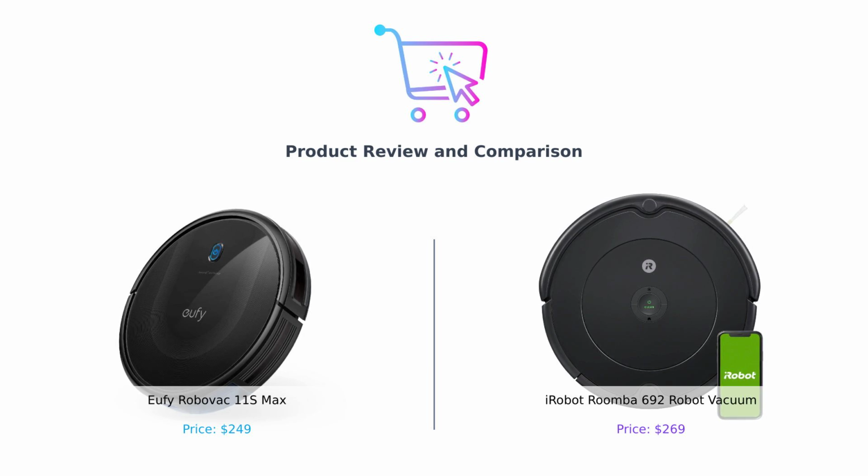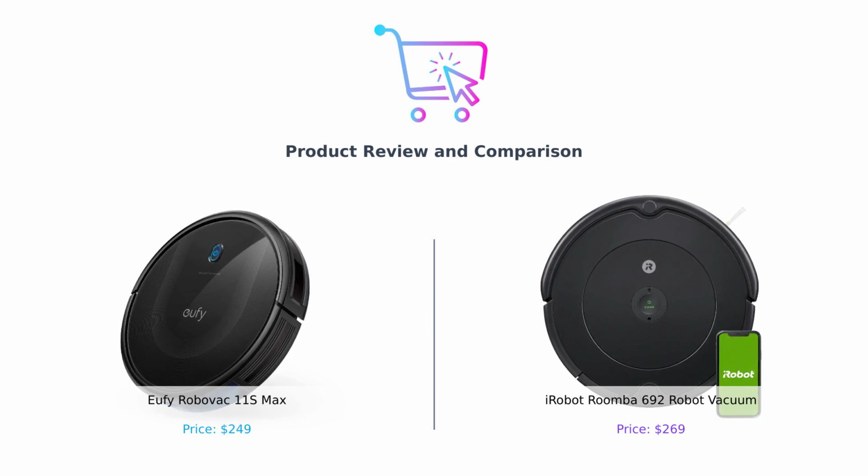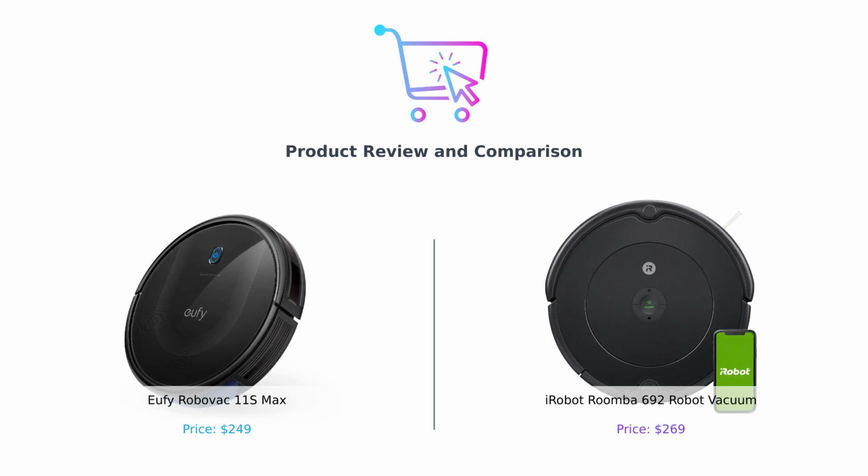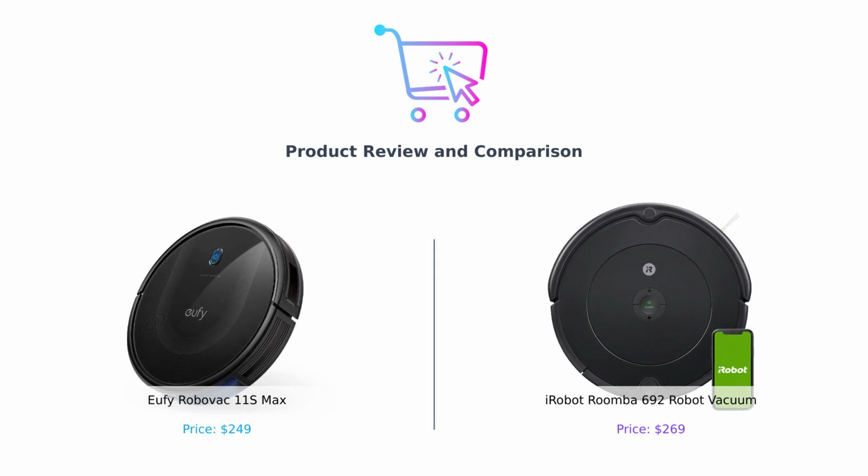Today, we're putting two robot vacuums in the ring for a battle royale. On the left, we have the sleek and stealthy eufy RoboVac 11S Max. And on the right, the tech-savvy iRobot Roomba 692. Let's see which one sucks, in a good way.